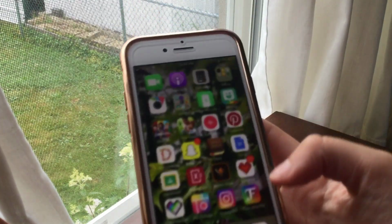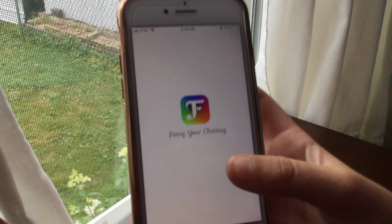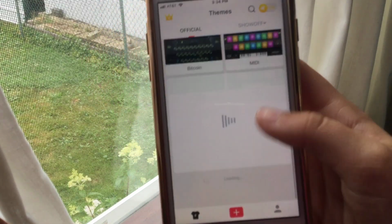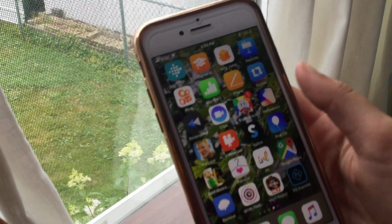So that's basically my Instagram. Then we have Fancy Key Pro, which basically you can change your keyboard to a bunch of other stuff, and I don't really use this too much. It can get really annoying to type with, so that's that. Now we're on to the second to last page.